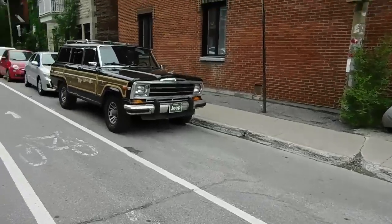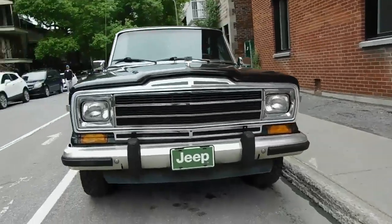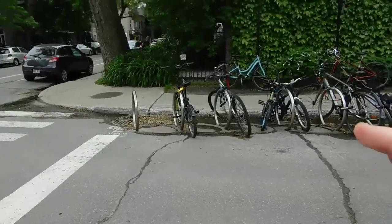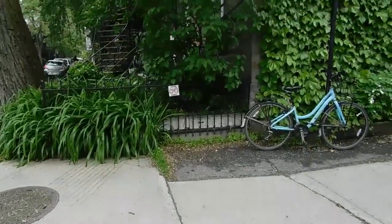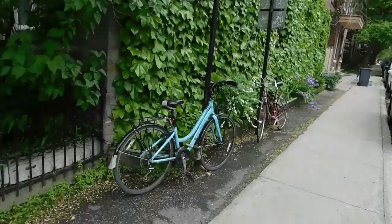I'm tickled pink. I think the only thing missing from this little video would have been some sunshine, but you know, what are you gonna do? That's the way she goes. Great sighting. If I saw another one of these this summer, that would be mind-boggling. But I think that's about the only one that I know that's being used in the city. So it's about as rare as seeing a Checker, for example.